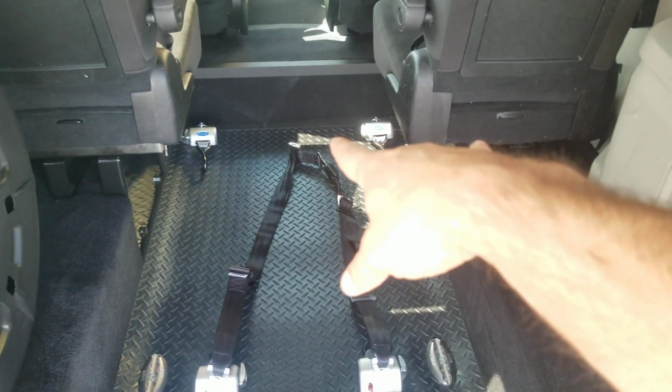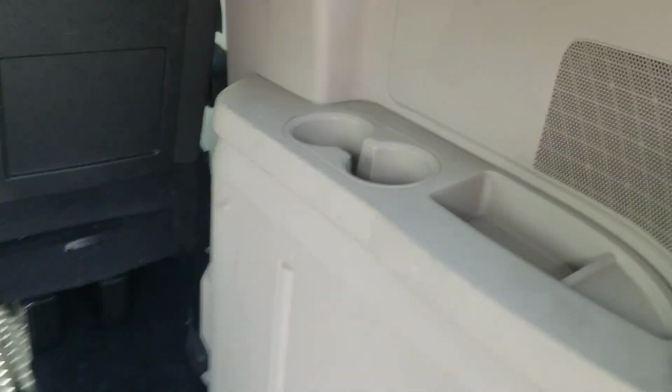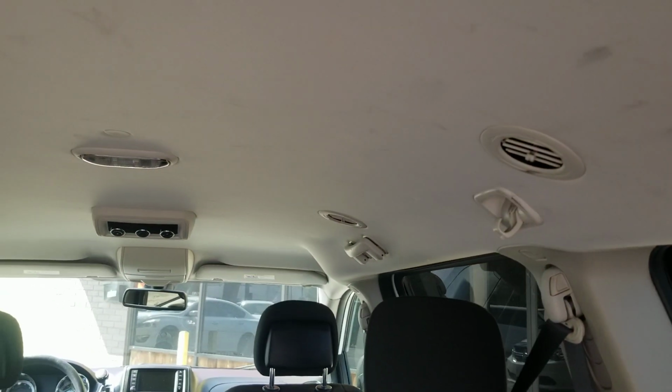Between those seats, about 21 inches of room. We have flip base seats we can install that'll flip up on their side. My point is, let us know how many people you're hauling. Let us know your measurements. Let us help customize this van to meet your needs.